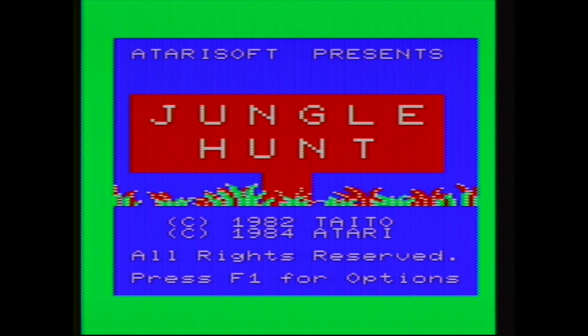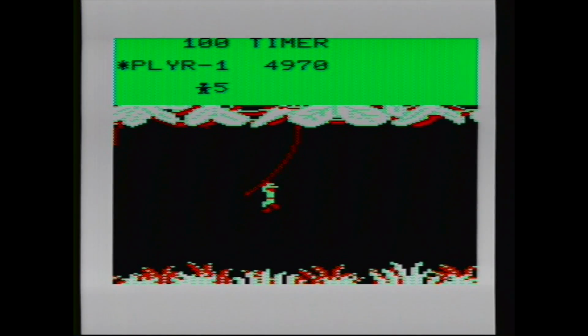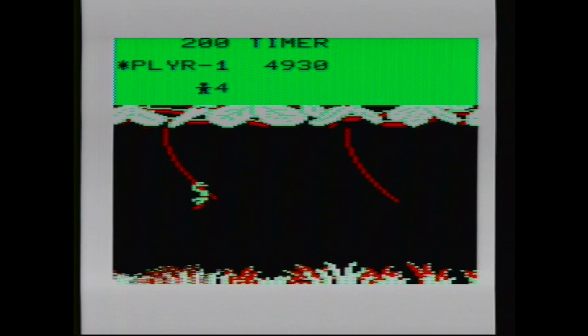Next on the list is Jungle Hunt. I'm not gonna lie, I've never been a fan of this game on any platform, and so it's hard to really judge it here because I hate the game one way or the other. Sorry I'm biased, but at least I admit it.